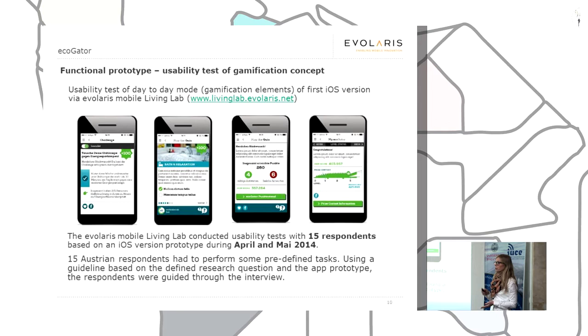This gamification part, respectively the day-to-day mode, has been tested with a so-called usability test. 15 Austrian respondents, based on an iOS version prototype, were tested during April and May 2014, and each interview required 40 to 50 minutes. The respondents were divided into three target groups. The first target group are the early adopters. The second are the cost-oriented persons. And the third and last one are the energy-conscious persons.